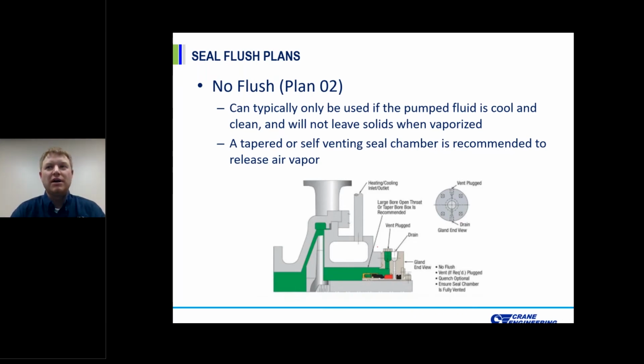We call it a Plan 2, but basically this is just a dead-ended seal chamber with no specific flush fluid. Typically used on a clean, cool fluid that provides good lubrication, like a cool lube oil or cool water. Basically, the seal is happy just being in that environment on its own. No flush needed. Biggest thing to consider here is venting of air out of your seal chamber.